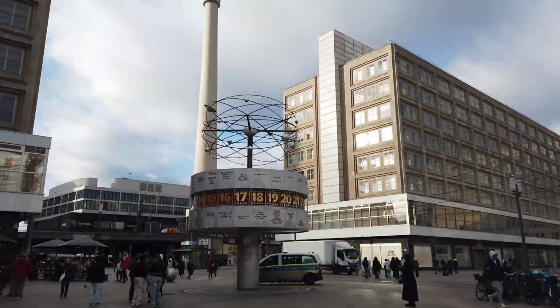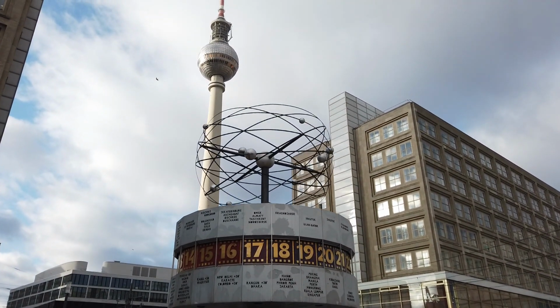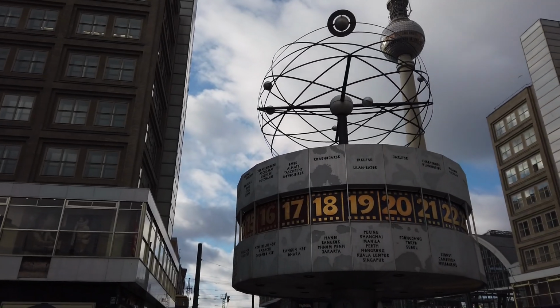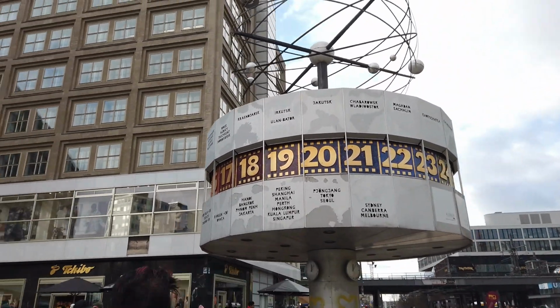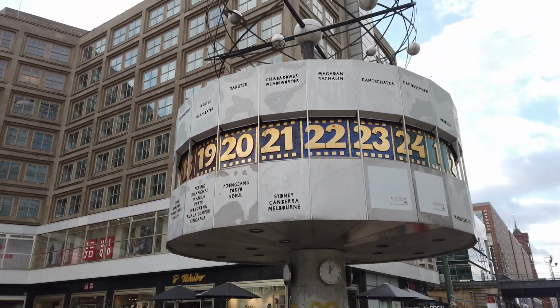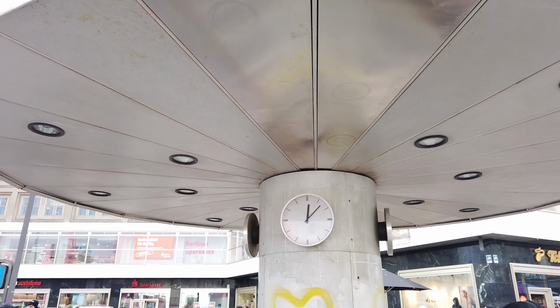And here we come to one of the city's most recognizable landmarks, the Weltuhr, or World Clock. It has 24 corners and sides, with each side corresponding to a time zone. There is a list of names of major cities for each zone. The clock's hour ring spins along its center once each day, something you really only notice in a time lapse.